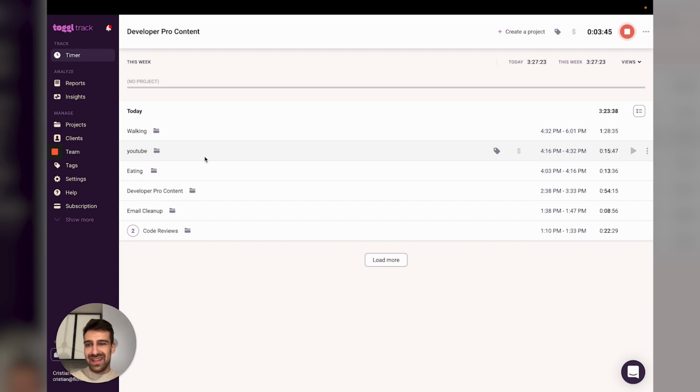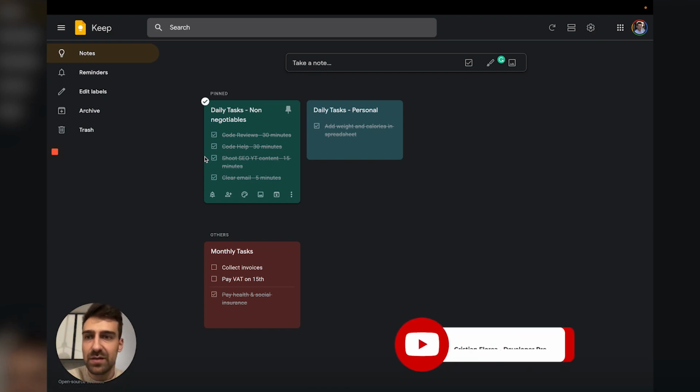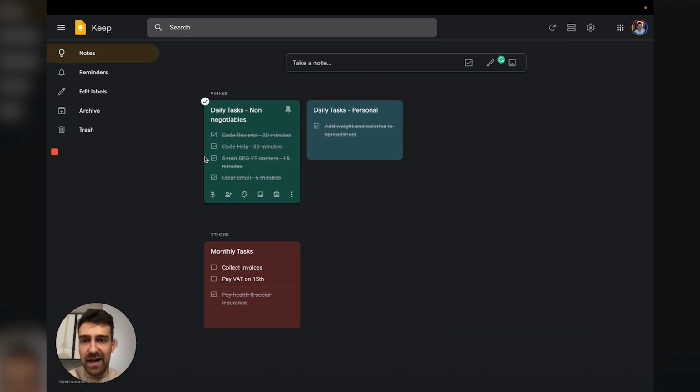Now, that's the first part, right? Tracking your time and understanding how you are actually spending your time. This is pretty important, okay? The next tool that comes with this is this one, Google Keep, okay? Google Keep is basically a set of to-do apps that you can add. You can make as many to-do apps as you want, but here are the recurring tasks that I have to do either daily or monthly.